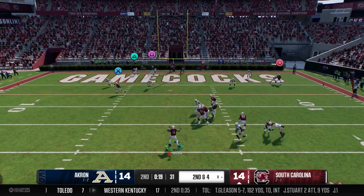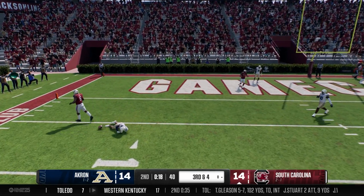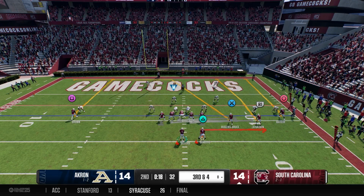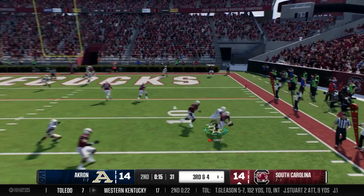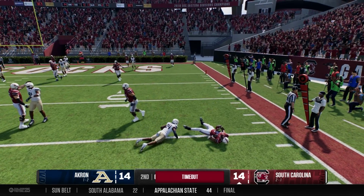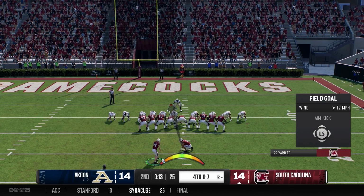Play fake to Sanders. Sellers looks left side, looks for Simon, but a great defensive play by Lewis knocks it free. And that was 3rd and 4 for the Gamecocks, trying to set up a screen, but Lewis reads it to perfection, knocks him down. It's a loss of 3.